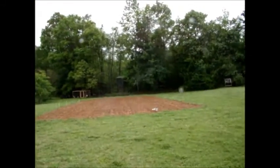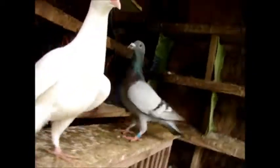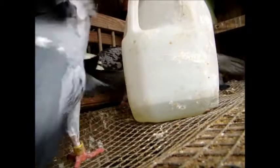See, she's the one I'm worried about, that one right there. She's been in the breeding loft so long. Anyways, put the camera down. I'm trying to give them plenty of food right now. Anyways. Get out of there. See how much food I dumped in here? You gotta get him to go out.